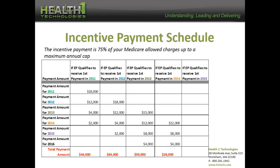So the incentive payments, again, for anybody that started attestation in 2011 or 2012, you actually get your total $44,000. For those of you that are reporting your first year in 2013, that number has decreased. So instead of getting your $18,000 for your stage 1 attestation, you're actually going to get $15,000. And then in 2014, that number decreases a little bit more.